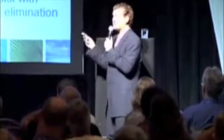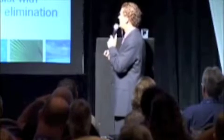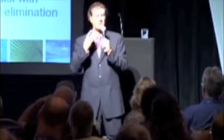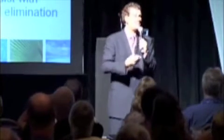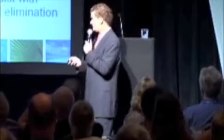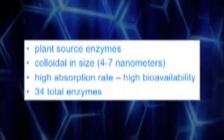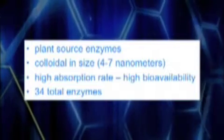The metabolic enzymes serve as antioxidants. These are the ones that are helping to reduce free radical activity. And the digestive ones are the obvious ones that are secreted through the mouth, throat, and esophagus and through the intestinal flora area that actually speed up and accelerate digestion. Like the mineral content, they are all plant-source based. They're colloidal in size, which gives us a very high absorption rate.